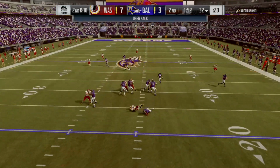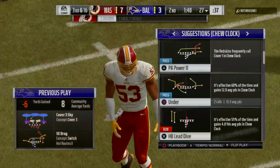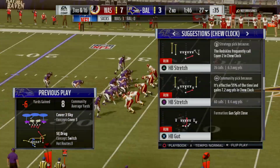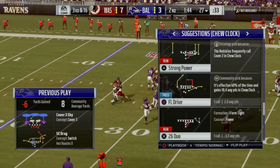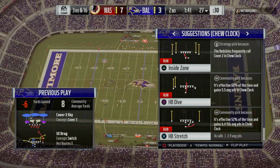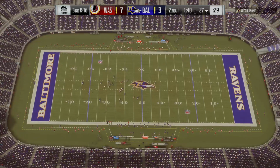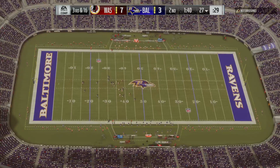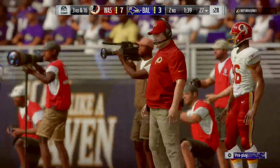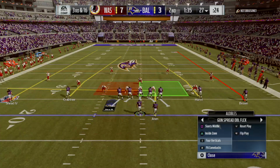How about Royce? He can't avoid the pressure. Redskins get there. Zach Brown in there to sack him for a loss of 6. I'm starting to feel for that quarterback back there. I mean, you know me. Normally, I don't have a lot of empathy for the QB, right? In this case, definitely. He's been under constant duress this entire game. I don't know how he's surviving back there. And to think, there's still a long way to go in this football game.